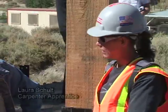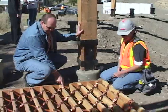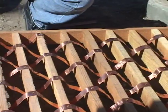Wouldn't there have been an easier way to do this besides weaving this in and out of here? Well, I think the weaving, if you didn't screw it, it would work. Because you didn't need to put every screw in. You could have screwed it.